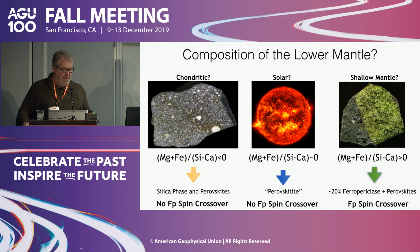At this point, we can ask, what is the composition of the lower mantle, and should we expect to have ferropericlase in the lower mantle at all so that we could observe this transition? Well, there are a lot of ideas about what the bulk composition of the mantle might be, and of course, the lower mantle in particular is very highly uncertain. The ideas range from chondritic to solar to models of the lower mantle whose composition is more like the upper mantle. And depending on which of those you assume, you'll get different amounts of ferropericlase in the mixture.